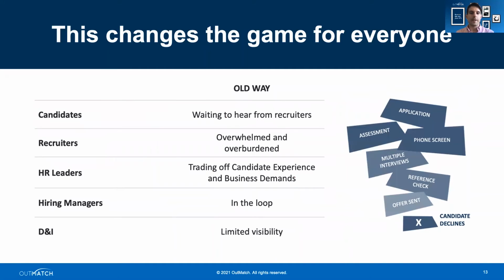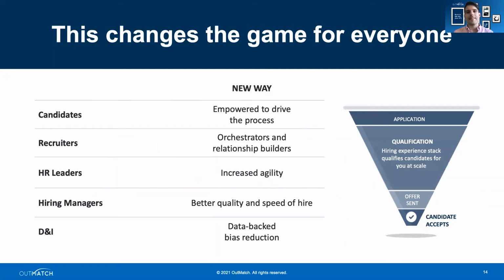Shifting to a candidate-driven experience can fundamentally change how all stakeholders involved feel about the hiring process. Instead of traditional processes which can frustrate candidates, create pinch points for recruiters, and create rigidity for TA leaders, when you let the candidate drive, candidates get a better experience, and you free up your recruiters to do what they do best. And because it's modular, TA leaders have the flexibility to be more tactical.